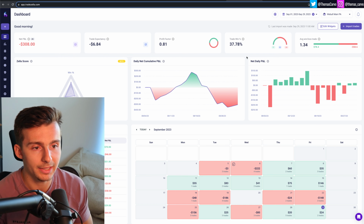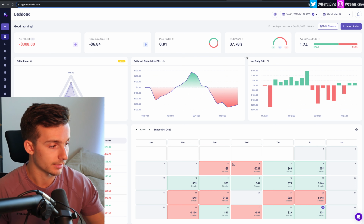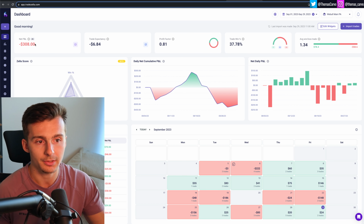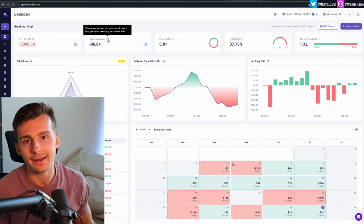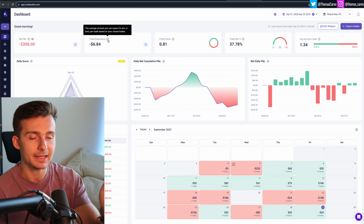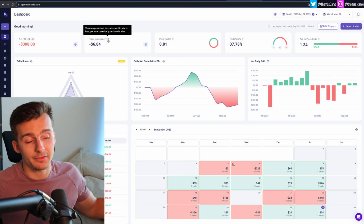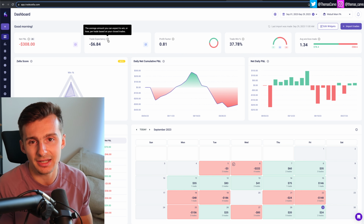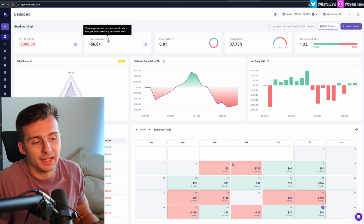But here's where I want to get into some of the details, because now we move on to the top of the screen. So our net P&L, great. We lost $308. Trade expectancy, this is essentially on average based off of my data. I take a trade, I can expect to lose almost $7 on average, just based off of the data. Now, of course, is that very helpful? Not really, because it's only been a month.